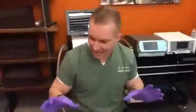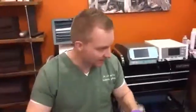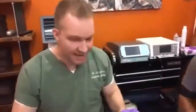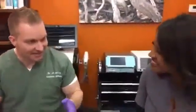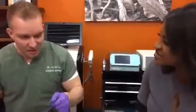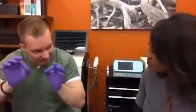This is an RF microneedling device. It's called the INTRAcel. Okay. And what it does is it takes microneedling to the next level. I've been doing microneedling for over 7 years, which is the concept of just using rapid movement of a very fine, tiny needle in and out to stimulate collagen.